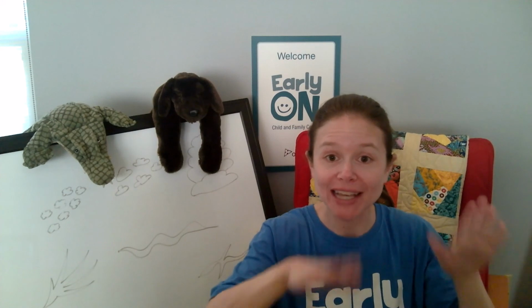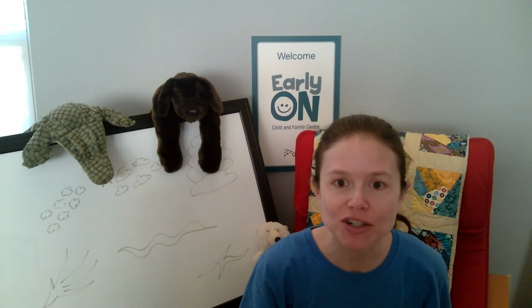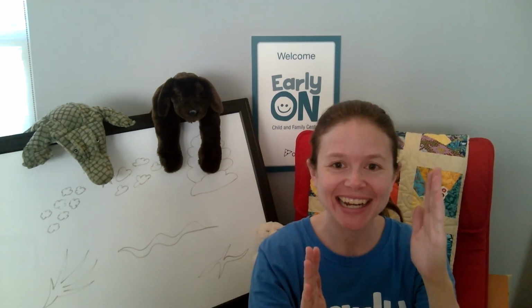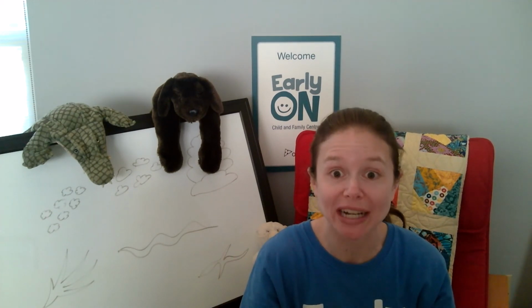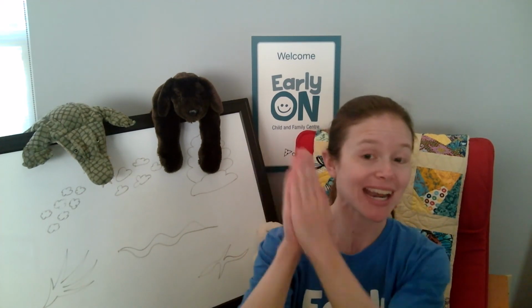We might hear thunder. Go tap, tap on your legs to make thunder. Thunder. We might look outside during a thunderstorm and see bright, bright lightning. Lightning. Oh no. Sometimes when there's a really strong thunderstorm, the winds spin around in circles from the sky to the ground. Put your hands together and make a tornado.